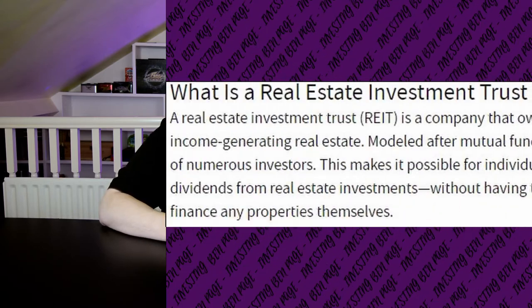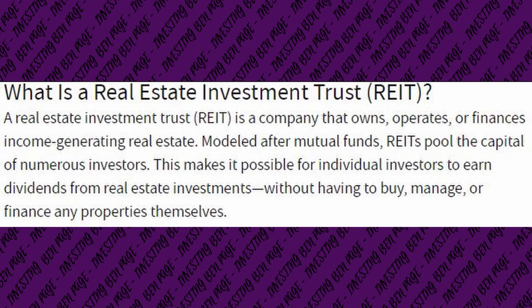We're about to jump in, have a look at REITs, what they do and how they can help. So a REIT is an investment that allows us as individual investors to go and buy shares in a portfolio of commercial real estate. This is something that traditionally has been limited to people with larger amounts of wealth that they can actually put down and buy these assets within a company for.